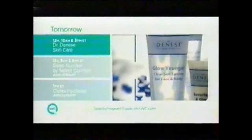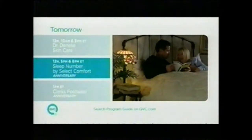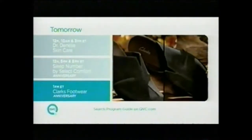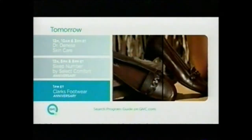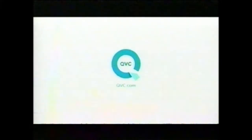Tomorrow, when models and celebrities seek groundbreaking advances in skincare, they turn to Dr. Adrienne Denese. And you can too at midnight, 10 a.m. and 3 p.m. Eastern. Then, choose the firmness on your side of the mattress with Sleep Number by Select Comfort and enjoy anniversary specials at noon, 5 p.m. and 8 p.m. Eastern. And don't miss 2 hours of the Clark's Footwear 12th Anniversary with anniversary specials on select items at 1 p.m. Eastern. Enjoy great shopping tomorrow on QVC.